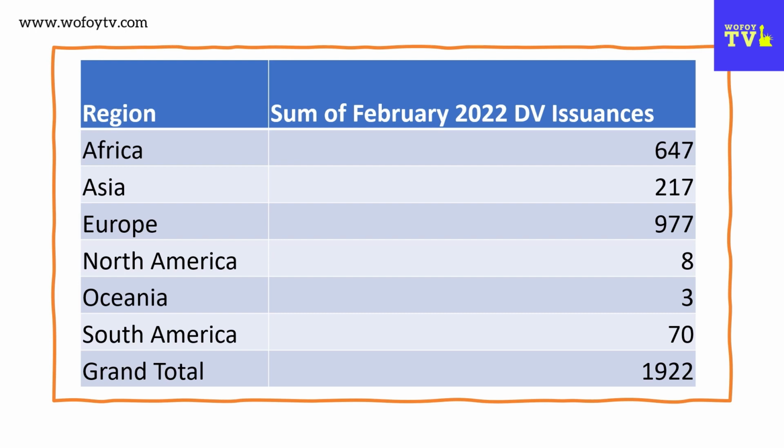But it's interesting that the majority of the visas that were issued are from Europe, and meanwhile, Africa has the largest number of selectees. So we hope that this will be a wake-up call to the embassies in the Africa region to step up to the plate. But South America is doing their own thing with 70 DV issued. Asia 217, so they can do better because they also have quite a sizable number of selectees. But definitely Africa can do better because of the disparity in the numbers of selectees and IV issued.